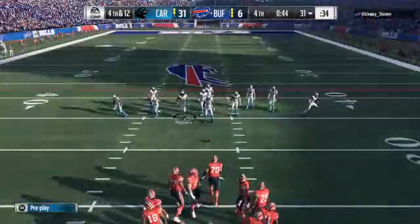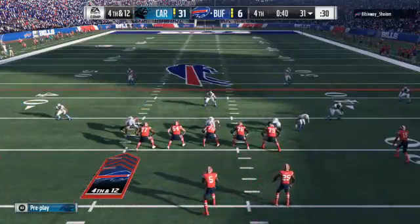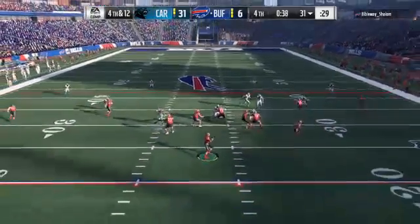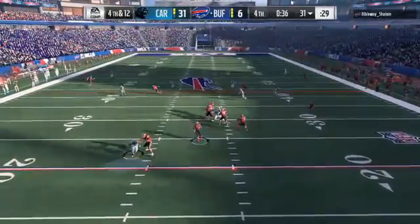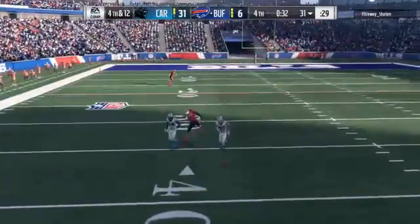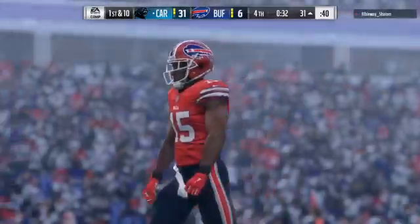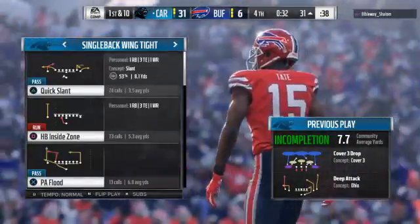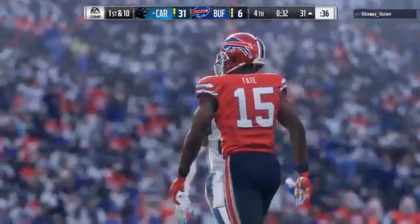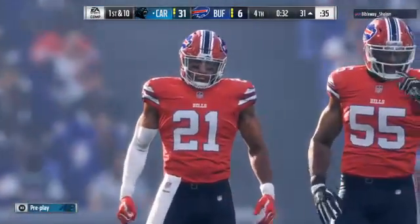Now look at this, 4th and 12, and they're going to line up to go for it. As expected, they're going for it to keep the drive alive. Dancing to his left. Now a desperation throw deep downfield. And it's incomplete. They cannot convert, and they turn it over. They had to go for it with such little time remaining, and the Panthers are going to get it back in excellent field position.